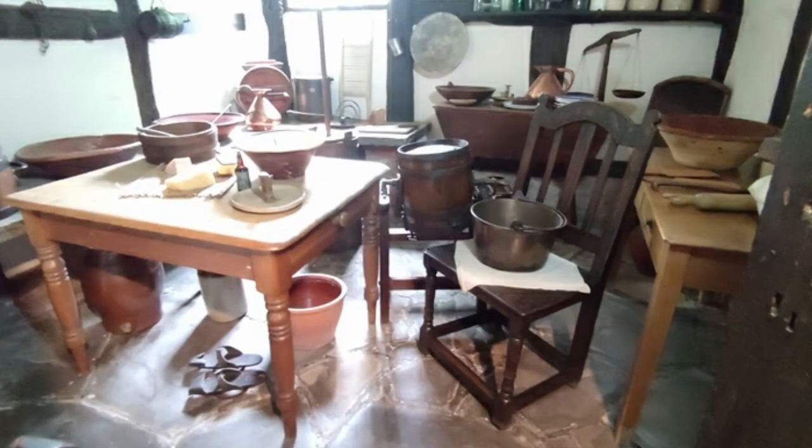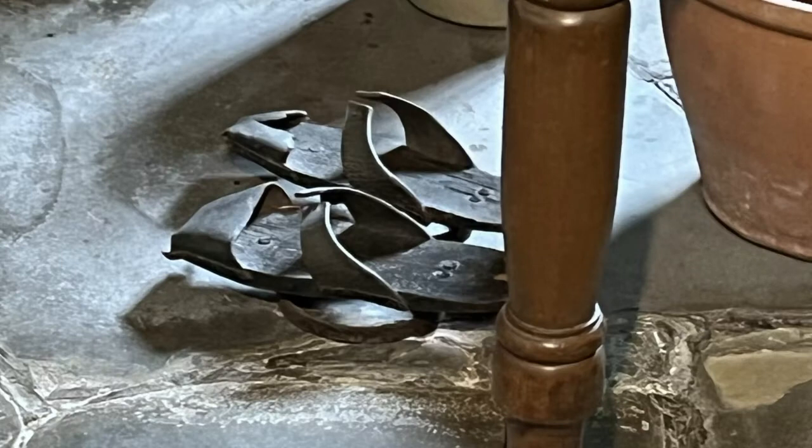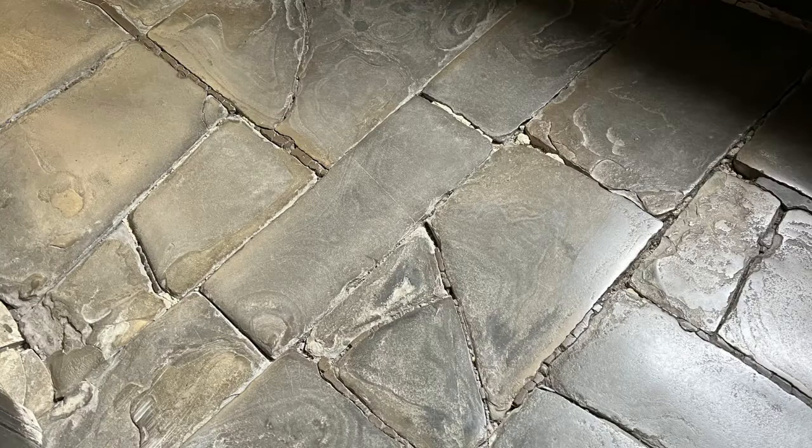So this was the old kitchen in the house, and we were focused in and loved the shoes that were on the floor. And these shoes are raised on a little platform to keep your feet out of all the muck that would have been on these gorgeous flagstones.